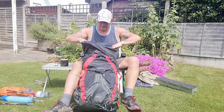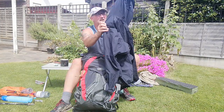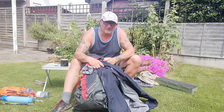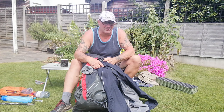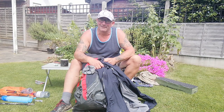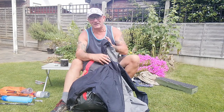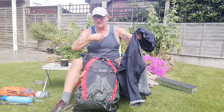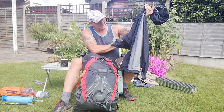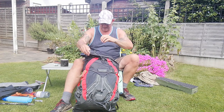And first things out, this is my Rab waterproof jacket. I've given up wearing waterproof trousers. I don't use leggings. I don't use a poncho. I just get wet, because I tend to either get wet through sweating or I get wet because it's raining. So I don't bother anymore. I just wear this to keep the wind off and my legs get cold. But it's a good jacket. Could do with some more pockets, but can't have everything. Right, that goes down there.